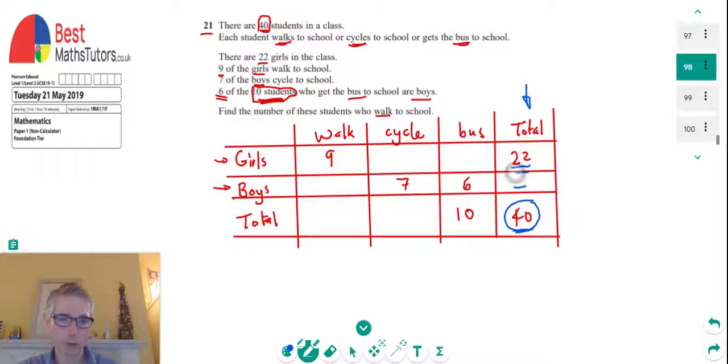So we can work out the one that's going to go here by saying, well, if 22 and this value must add up to 40, we could actually find it by taking 22 away from 40. So if I do that, that's going to give me 18. So I can fill that in there. That's 18 there. So any row or column that's got a missing number, we can actually work out. So like this one here, we can see we've only got one value missing, so we can work this one out. So we can see that it must add up to 10, this column.